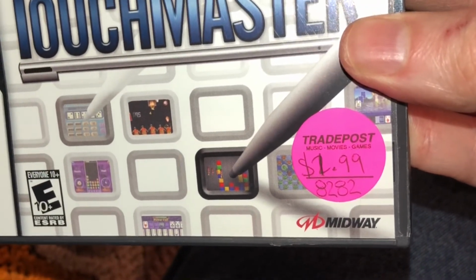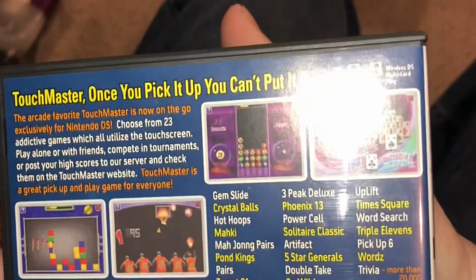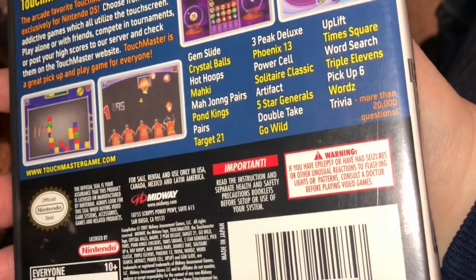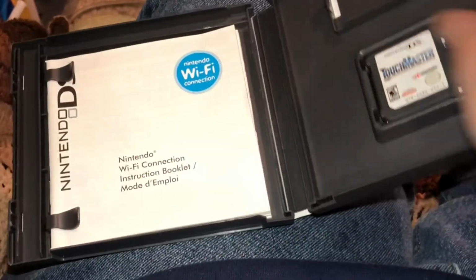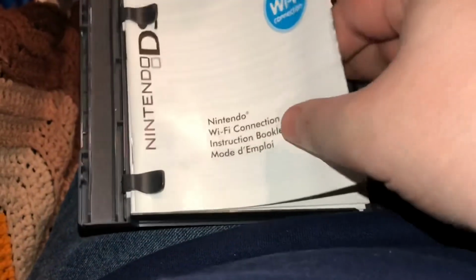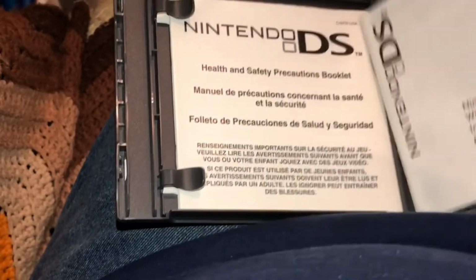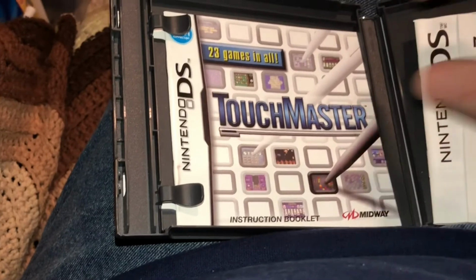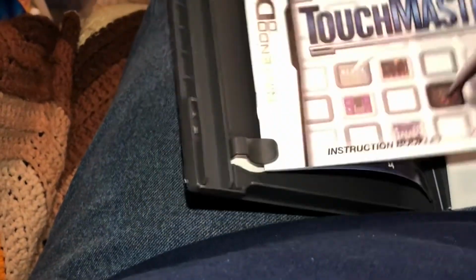The final compilation is Touchmaster, but I'm not going to include any footage of it for one reason. When it says 23 mini games, it really means that. These are not classic games. These are not arcade conversions. These are literally the kind of mini games you can play on a cell phone for free, and there's little worth showing off here except for the fact that this is complete with the Nintendo Wi-Fi manual, the Nintendo Health and Safety manual, and the actual manual for the game itself.